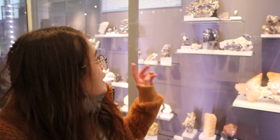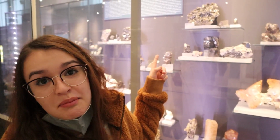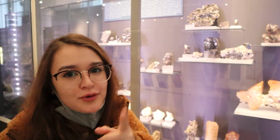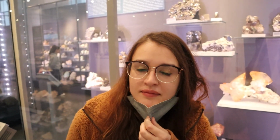Have a whole section here dedicated to gemstones. There's so many colors and varieties, and it'd be fun to try and pick out your favorite. And here is one of my favorites. It's not the most flashy, but pyrite, fool's gold. I have a few of those at home. And this section, minerals and gems, is also on the same floor as the dinosaurs and fossils.